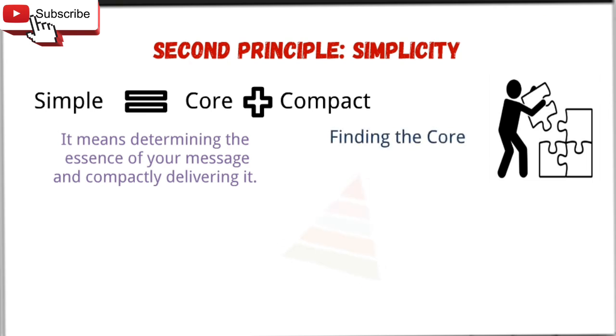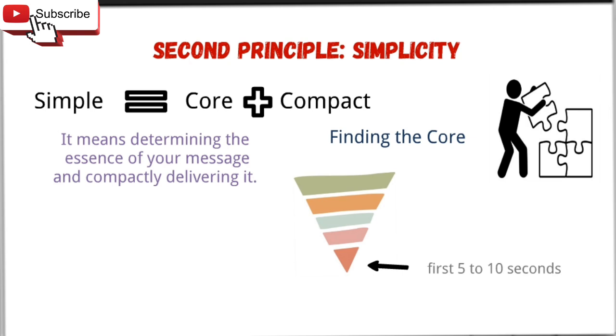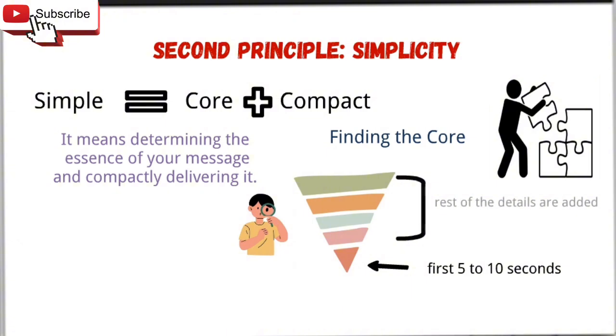Journalists have a method for this called the inverted pyramid, where they deliver the most essential part of their message first, and only then add supporting details. Journalists know that the first 5 to 10 seconds are all they have to catch their audience's attention, so they deliver the core of their message first, and then the rest of the details are added.